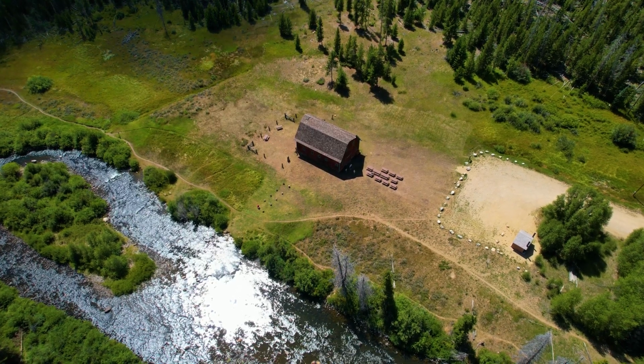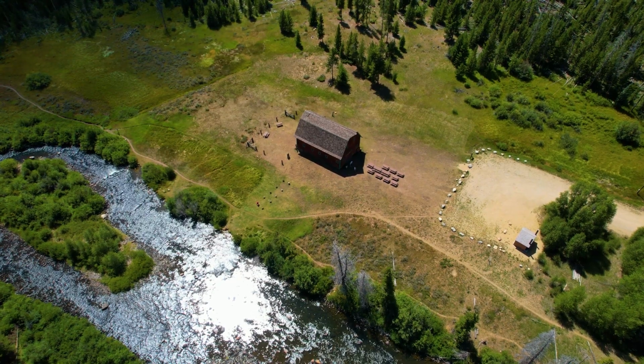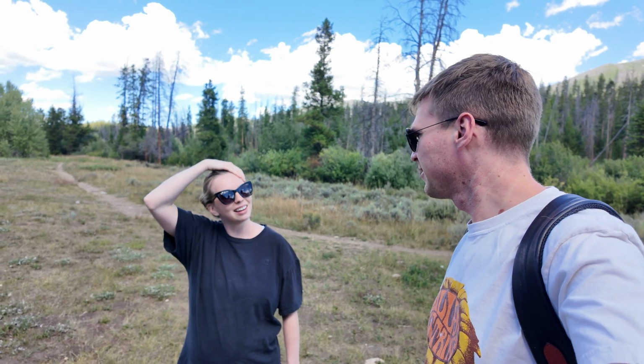Great hiking. Hike to the beginning of Granby Reservoir or all the way around it, depending on which trail you choose. Here we are at the AA Barn.